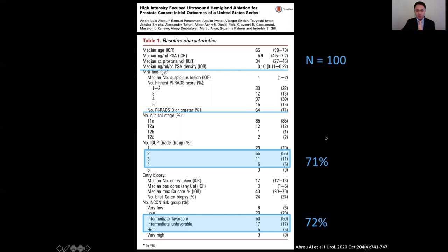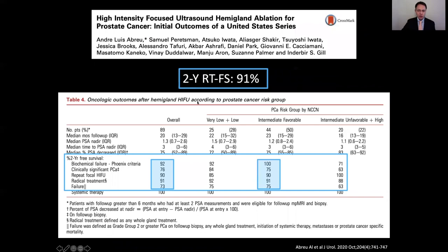In 100 patients, patients underwent hemigland HIFU ablation as primary treatment for prostate cancer. And as you can see, 72% of the patients had intermediate risk or higher. And the 2-year radical treatment-free survival for our cohort was 91%. Again, these results are encouraging. They are according to the literature. So now we have data from several countries, including data from the US.